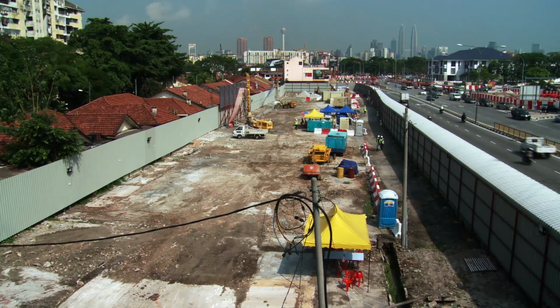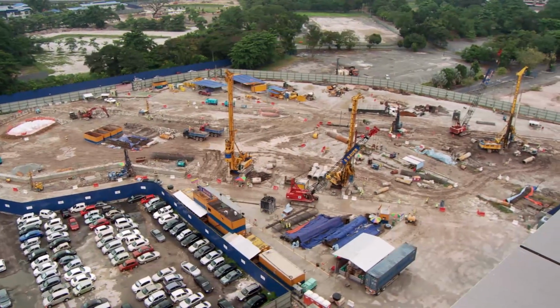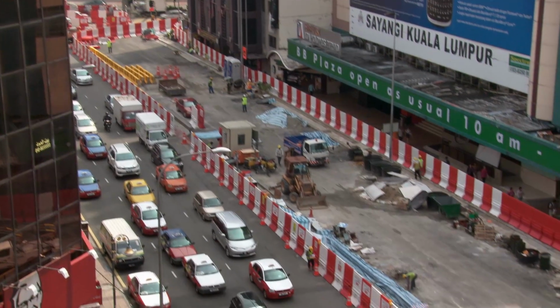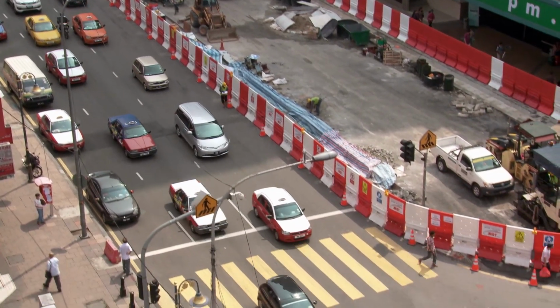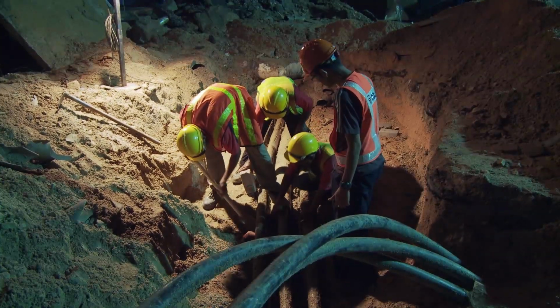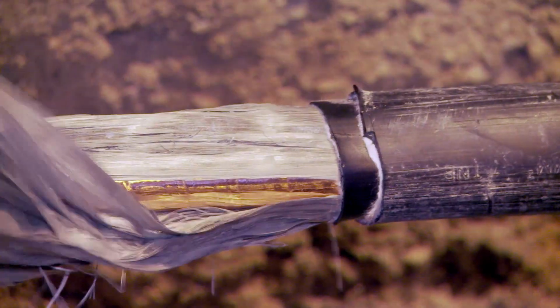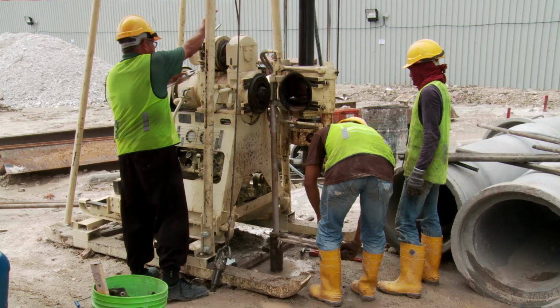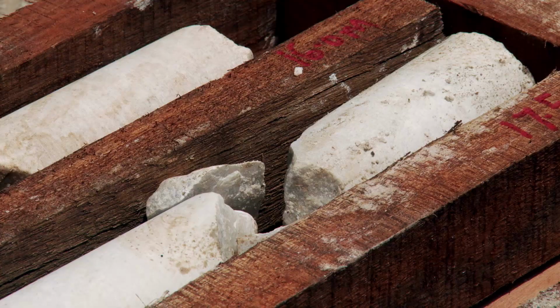Before any tunneling works were carried out, the station boxes and launching sites were prepared. Tunnel construction sites were cleared and hoarded according to strict public safety guidelines. Utilities such as water and gas pipes, electrical and communication cables at sites were relocated. At every site, detailed soil investigations were carried out to determine the ground conditions.